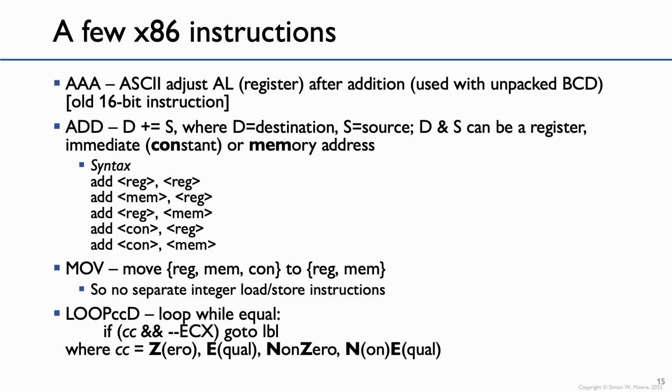And here we've got adding two values together where D is the destination and S is a source. D and S can be a register, an immediate, a constant, or a memory address. So that's kind of interesting, very different from RISC. So it means that each of these different flavors of add execute in very different ways. And in particular, if you've got a memory to memory based operation, that's quite tricky to implement.